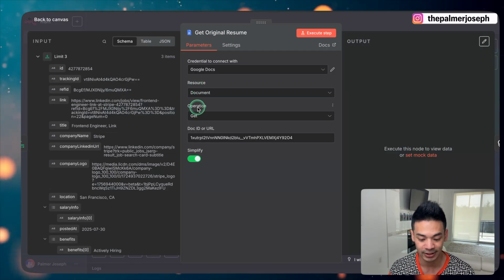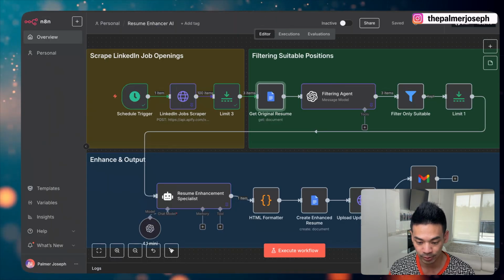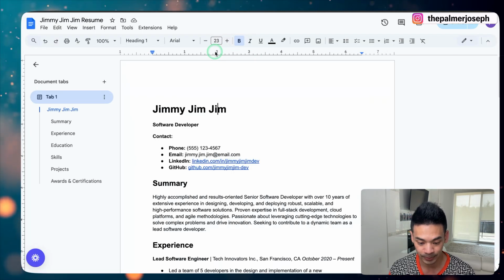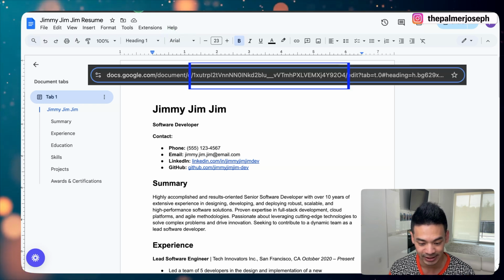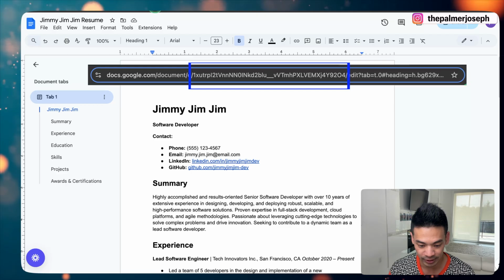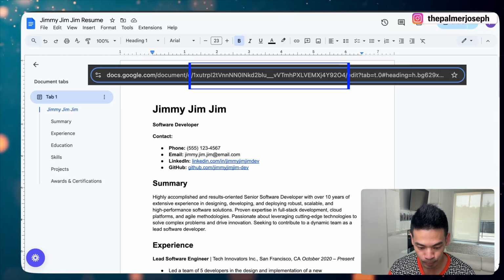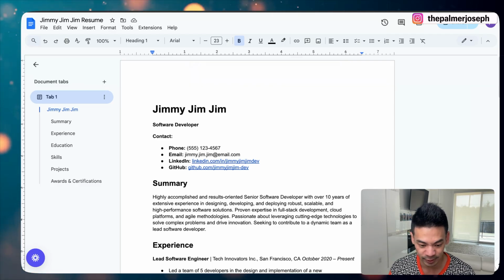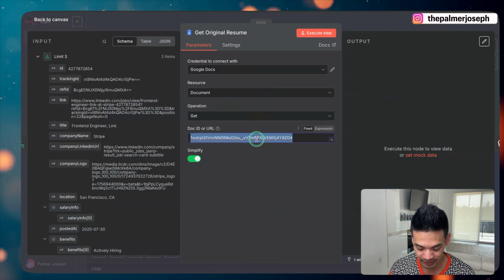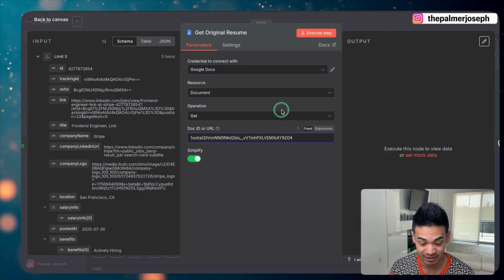We're getting it as an operation. The doc ID, and how you get this is we go into the original resume and we go into the URL. Anything past the D slash, in between that and the edit, is your ID. So let's go into that really quick. Grab this whole ID right here, copy it, come back into n8n, paste that in there. It's the exact same thing. I toggled on simplify. That is literally it.